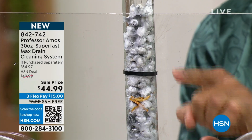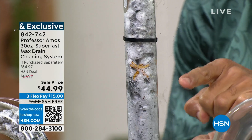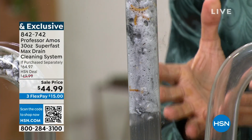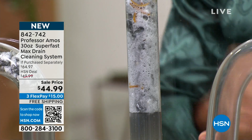And with that accelerated formula, there you go right there, Alice. You at home, look at that. Look at the bugs, look at the critters, look at the hair in there. Superfast Max even breaks down the hair, the bugs, the food source that's in the drain line. Just give that 10 minutes to break down, and then you'll run hot water.